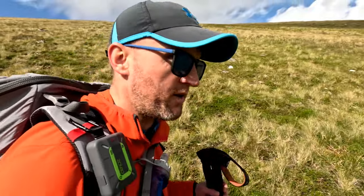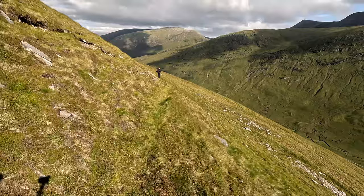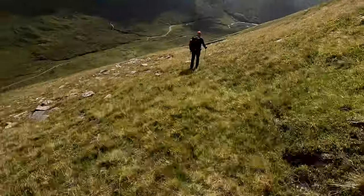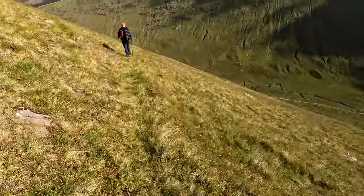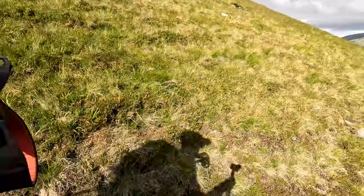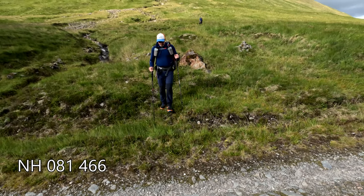Alright, we've just picked up a stalker's path that winds its way down to the glen, should make life a little bit easier on old knees. This path goes on for ages, zigzagging its way down. Alrighty folks, that's us reached the valley floor. We are in the glen. Now it's time to find somewhere to pitch.